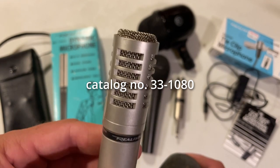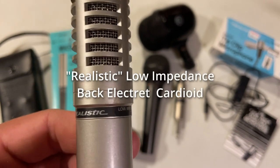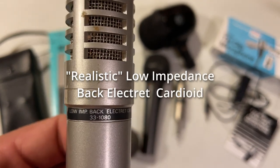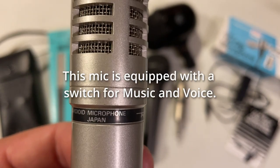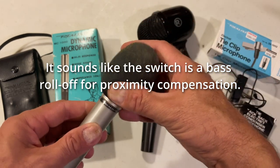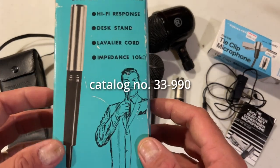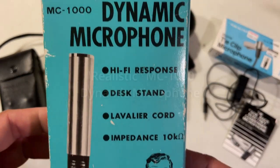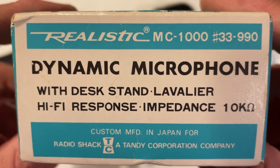And now, catalog number 33-1080, the Realistic Low Impedance Back Electret Cardioid Microphone from Japan. But wait, what about catalog number 33-990, the Realistic MC1000 Dynamic Microphone with high impedance, a lavalier cord, desk stand, and hi-fi response.